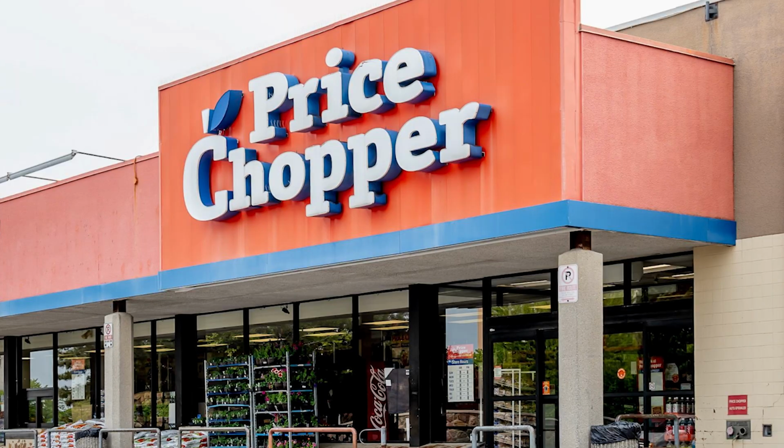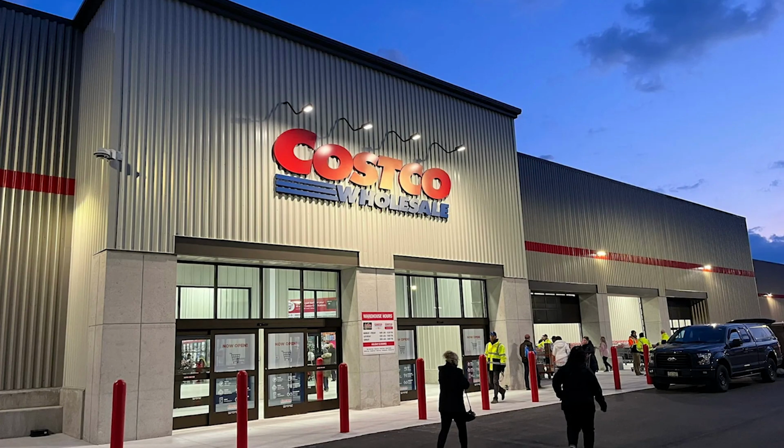Hy-Vee and Price Chopper are here, pretty much on par with other grocery store chains nationwide. We also have Sam's Club and Costco for all your bulk shopping. And for the budget conscious, we have Aldi stores scattered all across the metro.